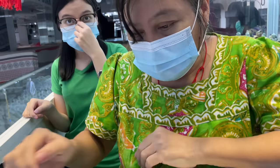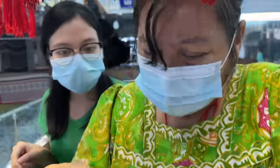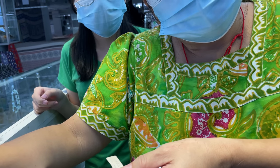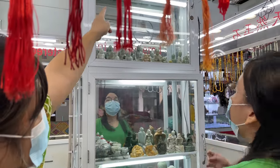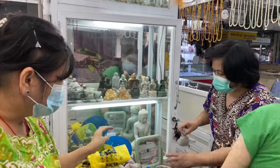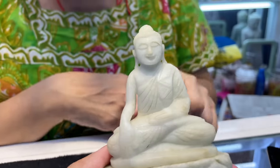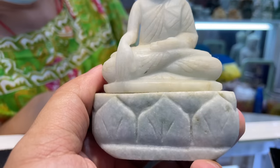No discount? Yeah, discount. Which one you like? Oh, for example, this one. What is it? 80. Oh, very high price. How much you offer? They also have Buddha statue. This is marble? This is not marble. This is jade. Also jade. Oh, very beautiful.